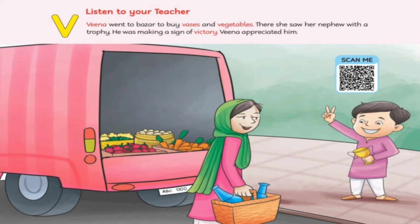Veena appreciated him. All of these words have a similar initial sound, and that is V: vegetables, Veena, van, victory.